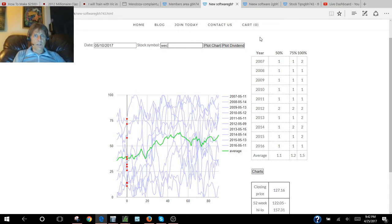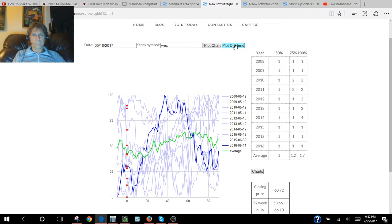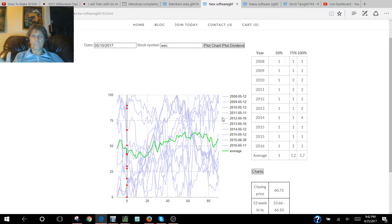WEC. Plot the dividend. Let's get rid of that. Okay, so if we get in 10 days prior to, looks like she's going to go up for a couple of days, and then she's going to drop down and then go sideways with an uptrend. Okay, everything else looks good.